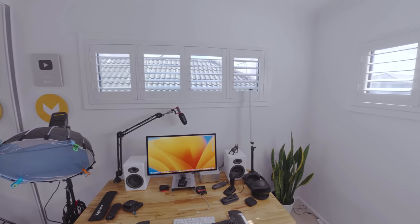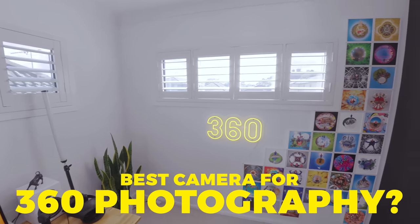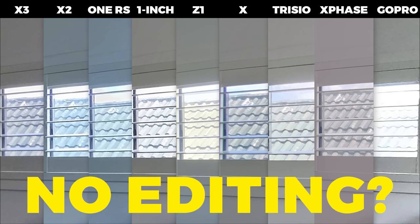Now, moving on from 360 videos, which of these cameras is the best for 360 photography and virtual tours? Well, let's start with if you don't want to do any editing whatsoever. Here's what the cameras look like in their respective HDR modes without any color correction applied.